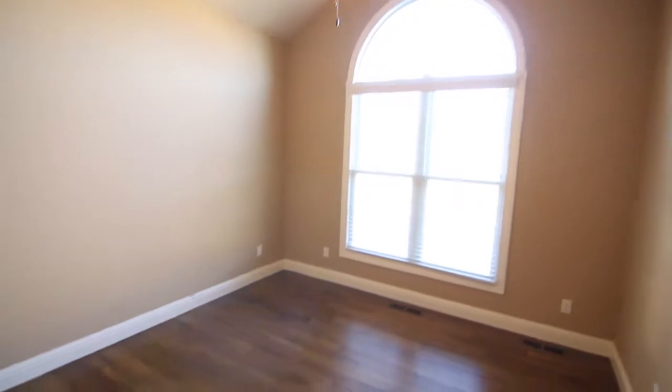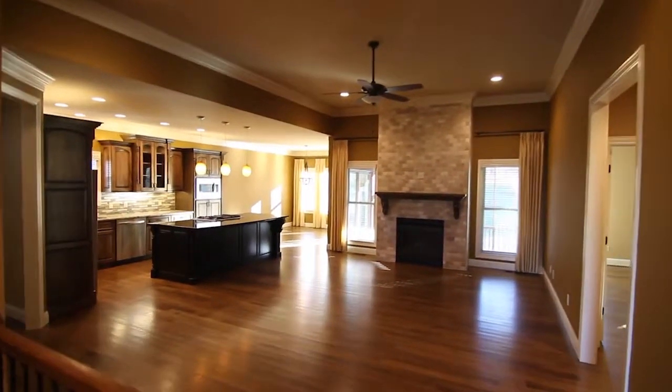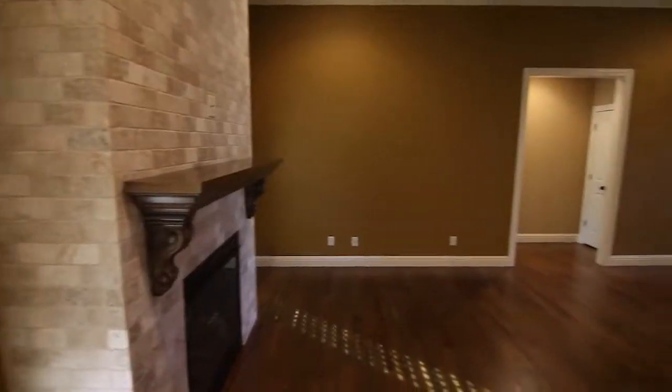I'm telling you, this is the perfect home for someone that's thinking about building but doesn't want the headache. It is immaculate and practically brand new. I would love to show you more.